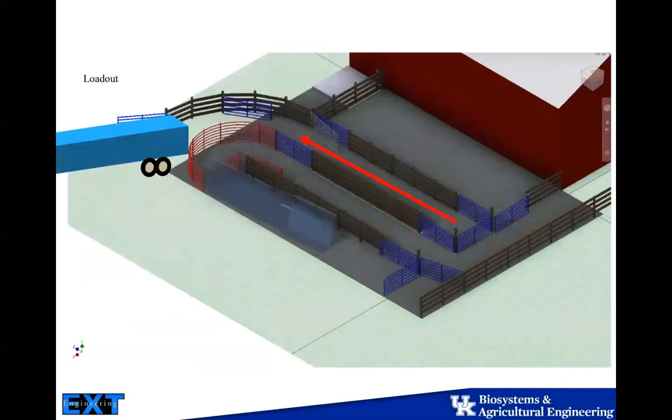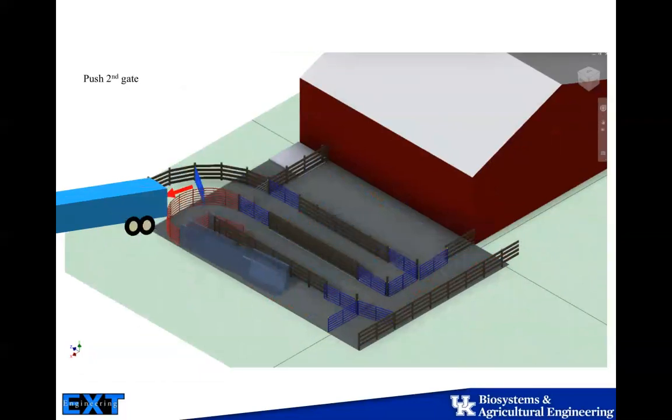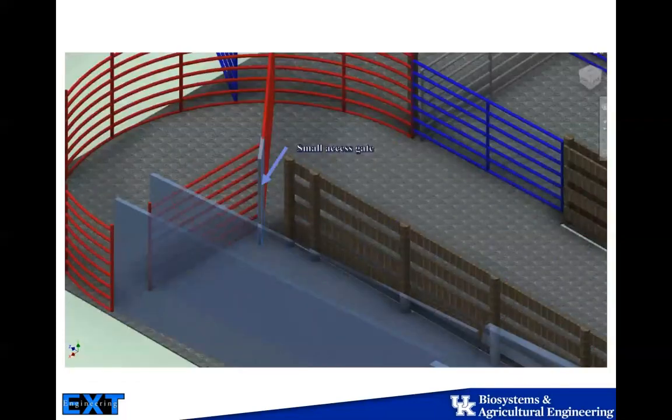And so we look at loadout. With loadout, we just had it be parallel to his tub system, and we have a couple of push gates within that to help you push the animals. So they run down that main access alley. You bring your animals up, push them down that main access alley, close your first gate, close your second gate, and push them onto your trailer.